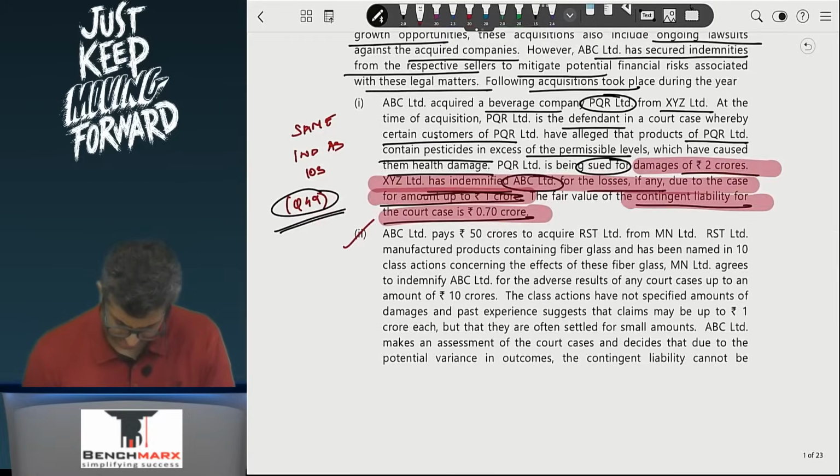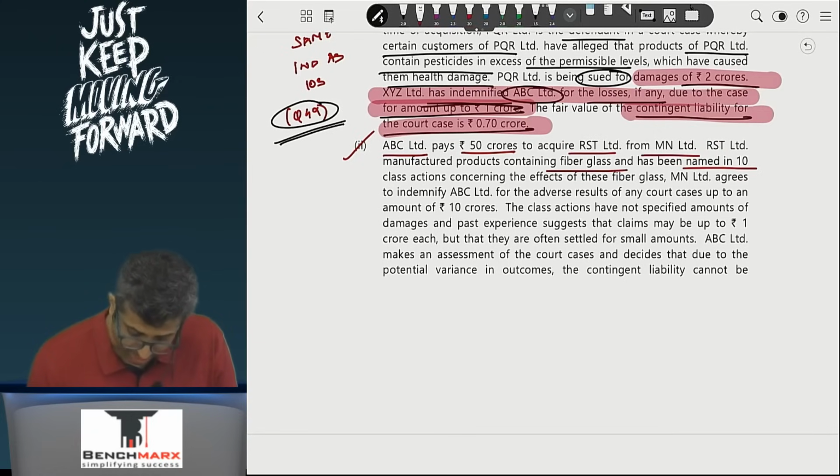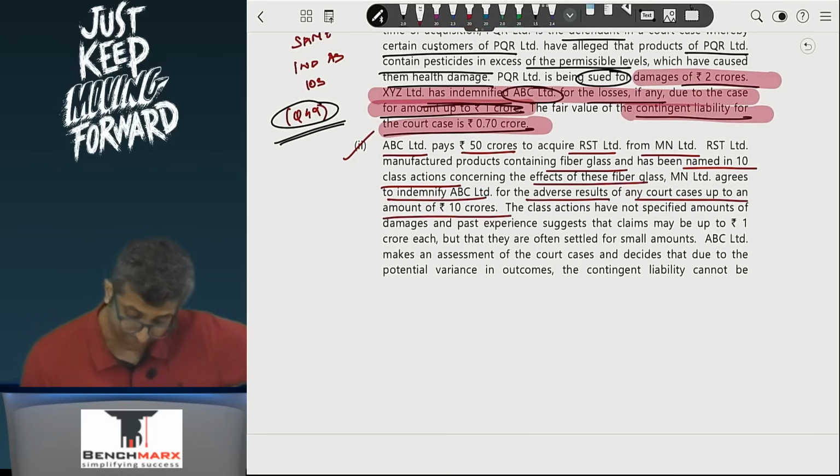And the last thing, जो अलग case है, but it is easy. ABC pays 50 crores to acquire RST from MN. RST manufactured products containing fiberglass and has been named in 10 class action suits, that is suits in US, concerning the effects of fiberglass. MN agrees to indemnify ABC for the adverse results of any court cases up to an amount of 10 crores. So there's an indemnification up to 10 crores.